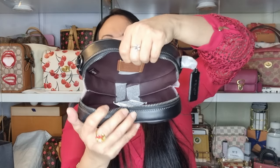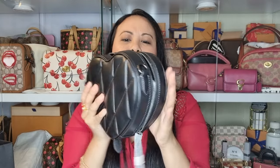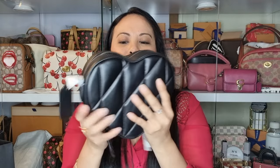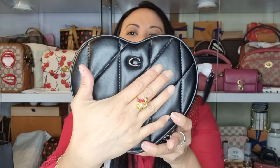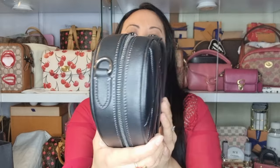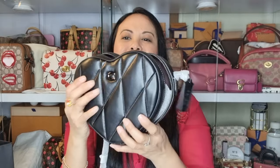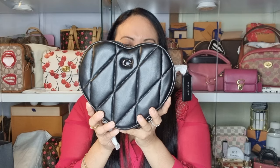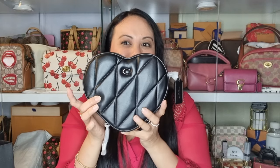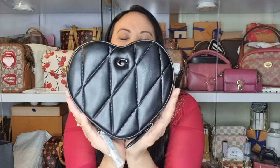Oh my God, it is so beautiful, guys. I love this bag so much. It just feels so nice. The leather feels so nice, so soft. And it's that beautiful quilting. I love it. See how squishy that is. And then you've got the tag there. So what do you guys think? Do you like the new Coach heart bags? And I really like the red apple as well. So maybe I will add that to my collection too, because I am obsessed with this beautiful shape.